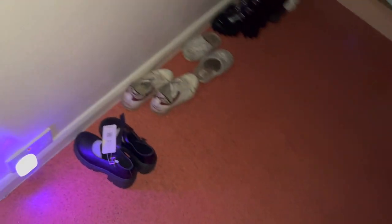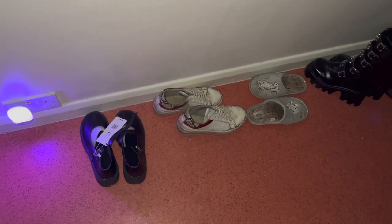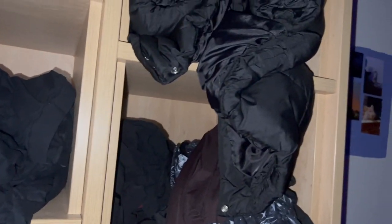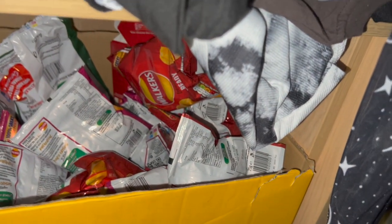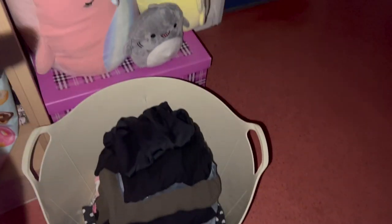So when you come in, you have my nightlight. My shoes. My clothes. My snack box. Clothes that I need to put away. Squishmallows on an empty box.